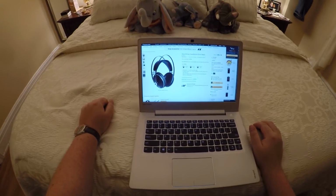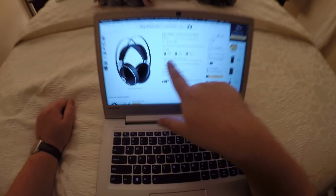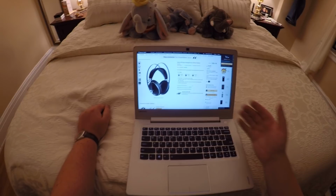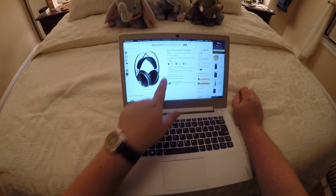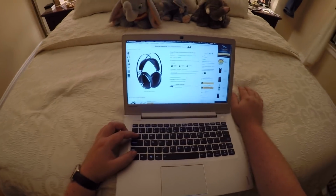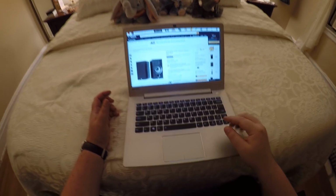Next. Meze 99 Neos. Another $100 off. These are big numbers. They got me at $309 for these different colors. $199 in silver black. That's fucking cheap because these are not the wood cups. So $110 off basically for the Meze 99 Neos. Those were a very good set of closebacks. I've already posted this again to Twitter and to the community tab here on YouTube.